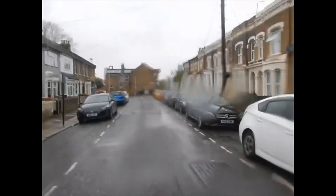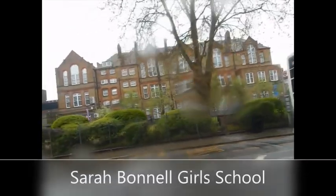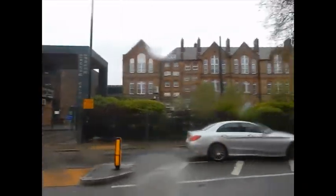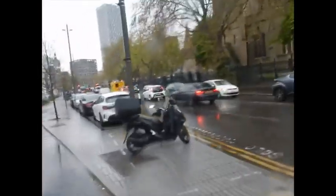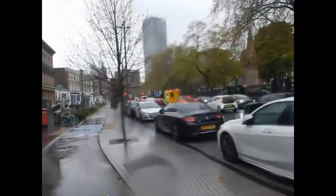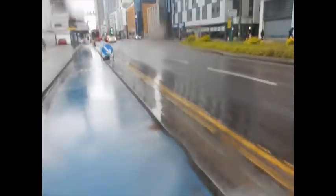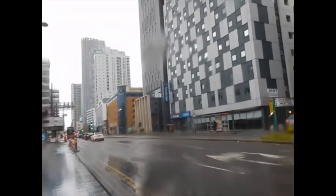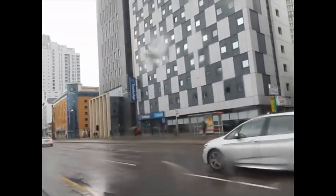And the rain's coming down. So we'll do Forest Gate again tomorrow. Sarah Burnell School, and they've got a new station. Same as with my school. Just passing through Stratford Broadway, trying to get back to the bike rental place. There is our hotel, the Travelodge, where we have to dump the bikes off first. And next door to it is the Holiday Inn Express, and there's lots of hotels here.